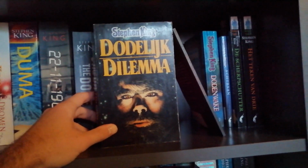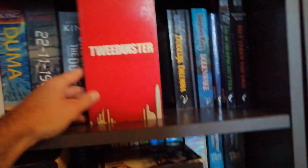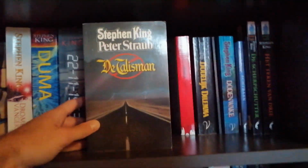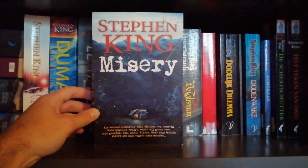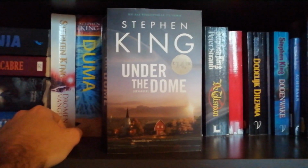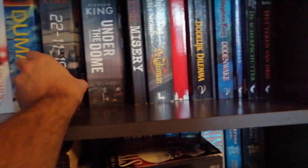Yeah, we have The Dead Zone. This is Stephen King, right? I don't know why it's on here. Then we have two stories of Four Past Midnight in a weird red copy. We have The Talisman in Dutch. We have Misery, a Dutch copy, but I do like this copy. We have Under the Dome. This is the copy I want in English, but yeah, I do want the hardcover, obviously.